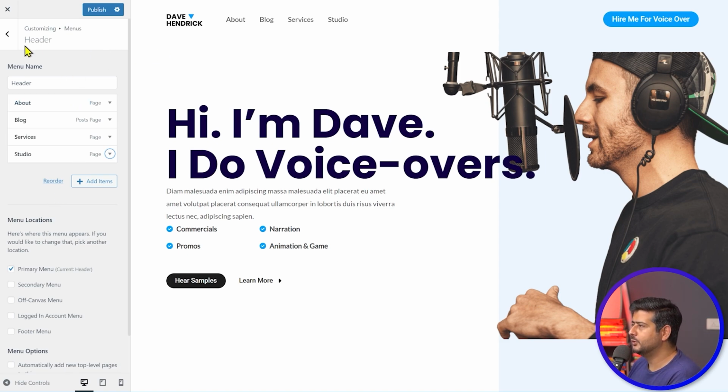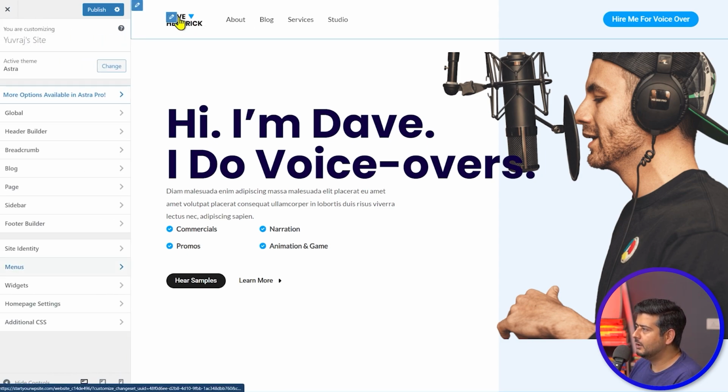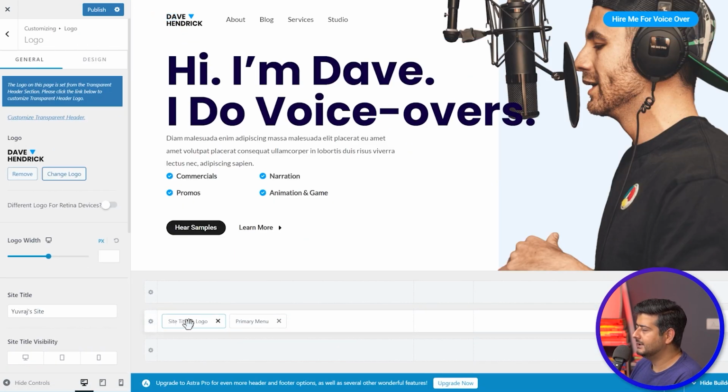Now, coming to one of the most common things that you want to do on your website, which is customizing your logos. You can just click on this pencil icon here, which will again bring the header footer builder and have the site title and logo. Now, one important thing to understand is that this site is using a transparent header. You see there's this transparency in the header. So Astra theme provides you an option to have different logos for the transparent header and a normal header. And why is this option useful?